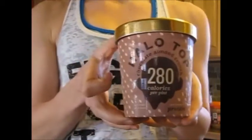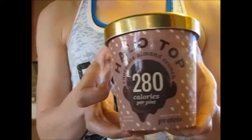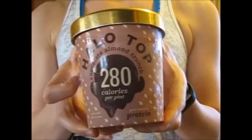Next is Halo Top. We all get sweet cravings. We all love ice cream. Halo Top tastes very, very, very similar to the full fat ice cream that we all love, but it is protein ice cream. There is 2.5 grams of fat, 11 grams of carbs, and 6 grams of protein per half cup. The entire container is only 280 calories. My favorite flavor is the s'mores flavor.